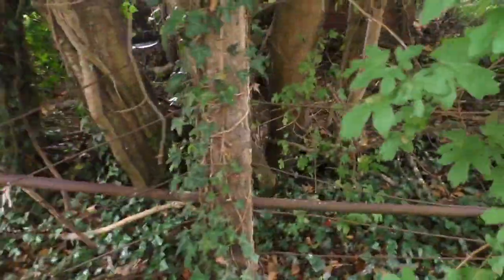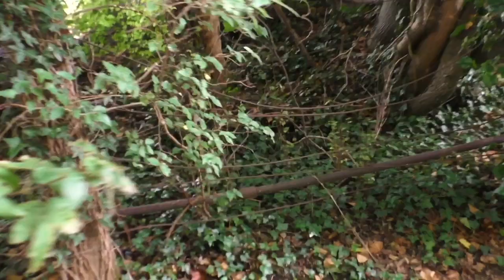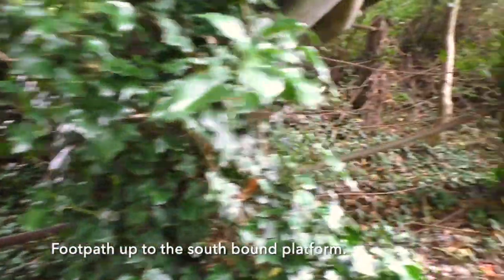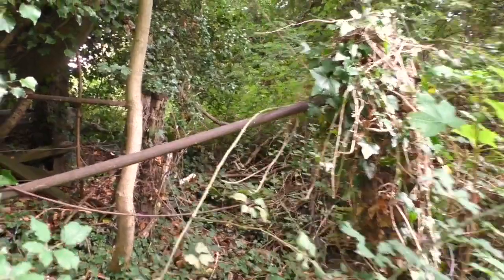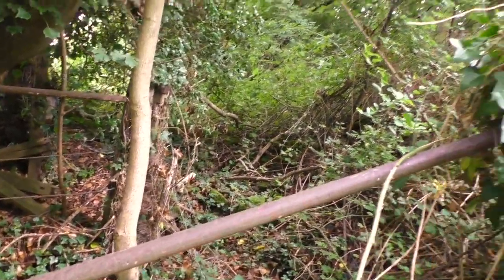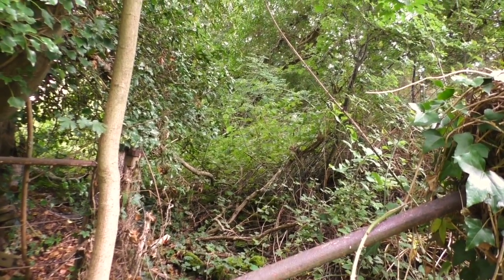Okay, this is the main access path. And you can see these posts, line wires, and that tubular metal handrail. One there, right there, runs through there. And so on this side of the bridge, there's a gate post or just an entrance way there. So there's a ramp we've gone up through there. That's the main access onto the platform.